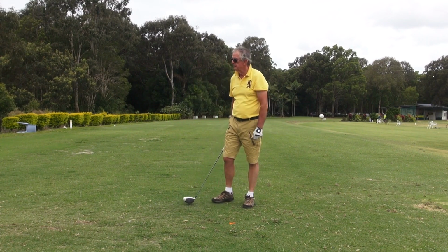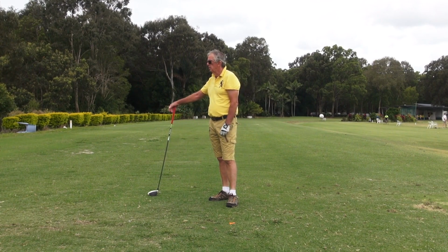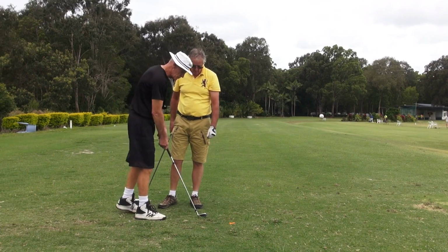All right, now Stu, just get a 9-iron and just hit a couple of those. This is for guys with conventional golf swing. It's good for everybody, guys.